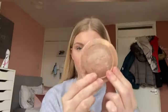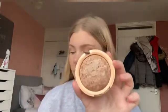This one is my Revolution Bronzer Reloaded in the shade Holiday Romance. Mine's a bit battered, as you can see. It's a bit broke. However, it's a very nice bronzer. It's got shimmery bits in. It's a slightly shimmery bronzer, but it's so nice.